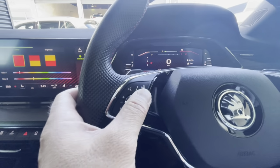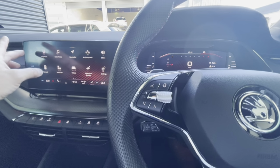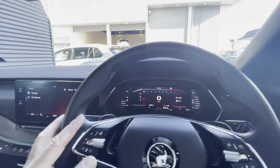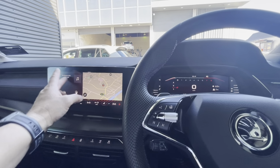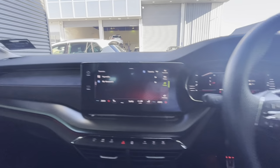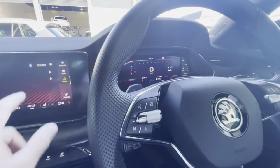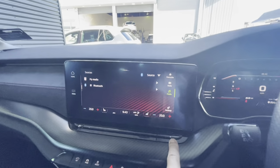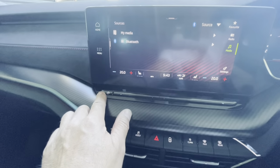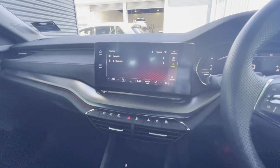Your volume control for your music is inside here. Let's go back to music. Let's go back to our radio. I can operate the volume from this location, or I can operate the volume control from up here. I can turn off the infotainment system on this side, and pretty much enjoy the experience.